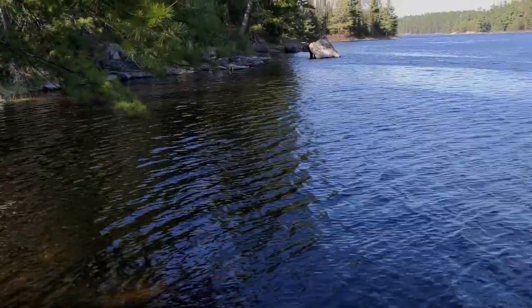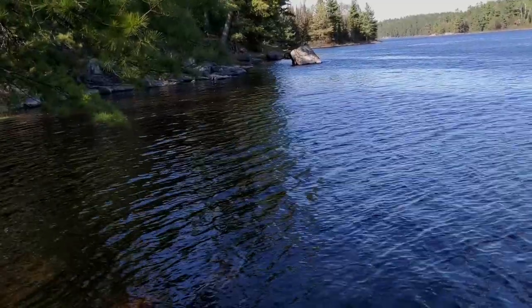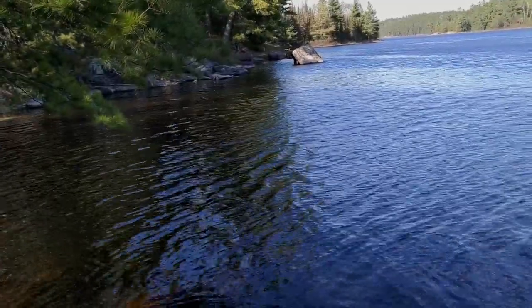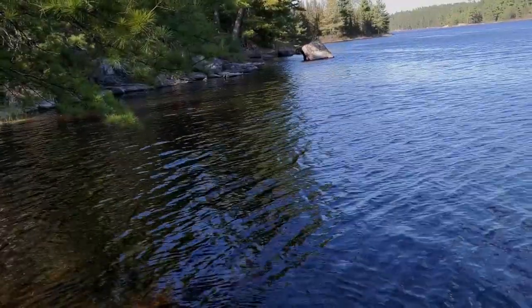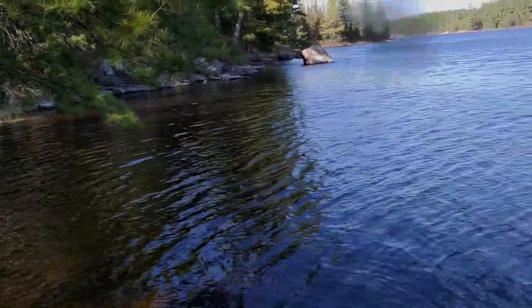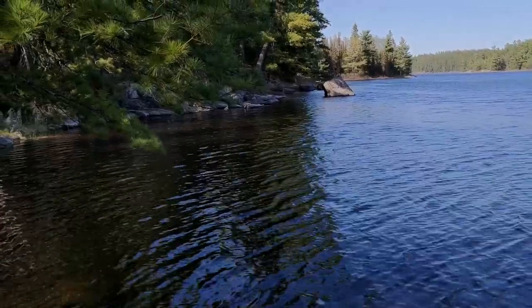Taking a little break from the wind. Picked up pretty hard. Didn't get any fish or any bites in the river up there. So, just doing food that we packed in.